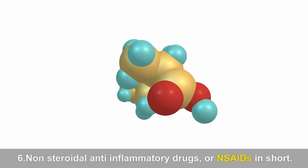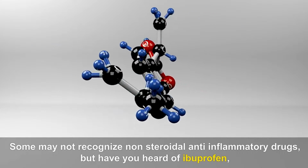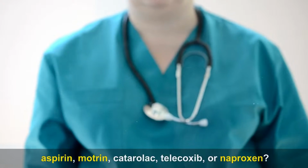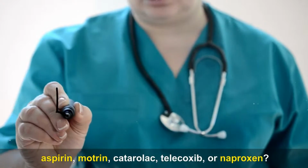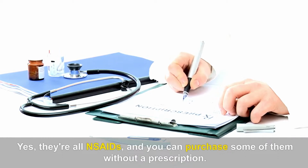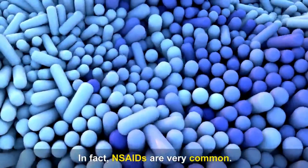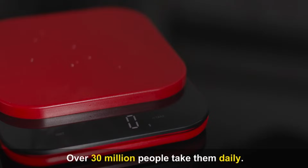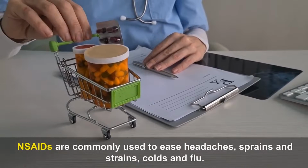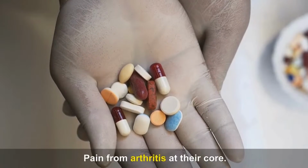6. Non-steroidal anti-inflammatory drugs, or NSAIDs in short. Some may not recognize non-steroidal anti-inflammatory drugs, but have you heard of ibuprofen, aspirin, Motrin, Ketorolac, Celecoxib, or naproxen? Yes, they're all NSAIDs, and you can purchase some of them without a prescription. In fact, NSAIDs are very common. Over 30 million people take them daily. NSAIDs are commonly used to ease headaches, sprains and strains, colds and flu, and pain from arthritis at their core.